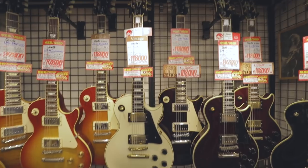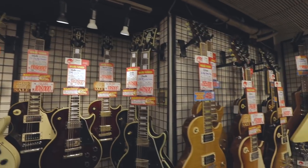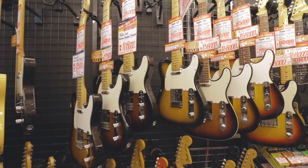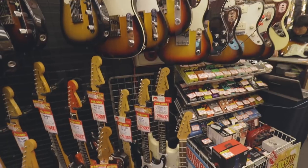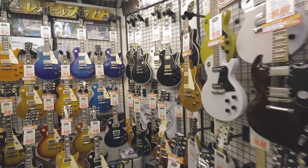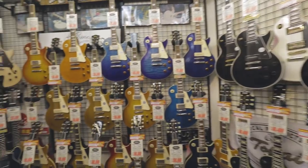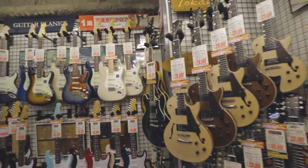I had found the motherlode of Orville guitars from Gibson. These were incredible. If you were just casually looking at these guitars, you would assume you were looking at a bunch of Gibsons or Fenders, when in fact, you would be looking at a bunch of really nice Tokai guitars.